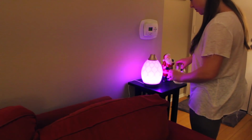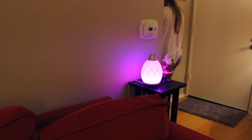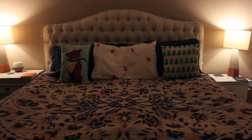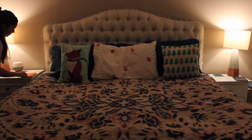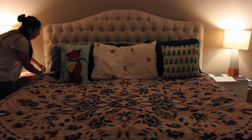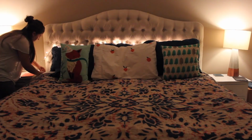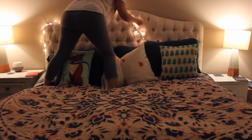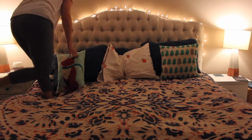I decided I wanted the diffuser on purple for relaxation, but then I am making my way to the bedroom to get that all ready. I'm turning on the lamps and I'm plugging in the fairy lights around my bed frame, but I had a little mishap and they fell down, but that's just another day. So I'm going to put those back up very carefully, which is always such a process when it's just one of us, but hey, you know what, we're keeping it real around here.